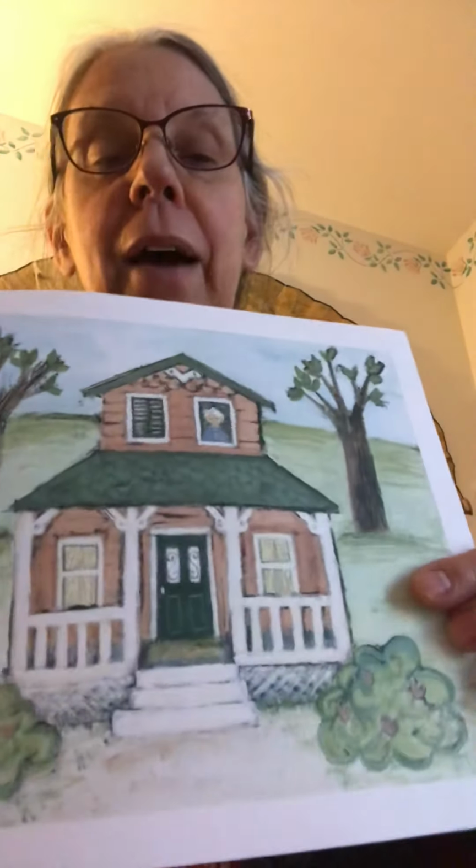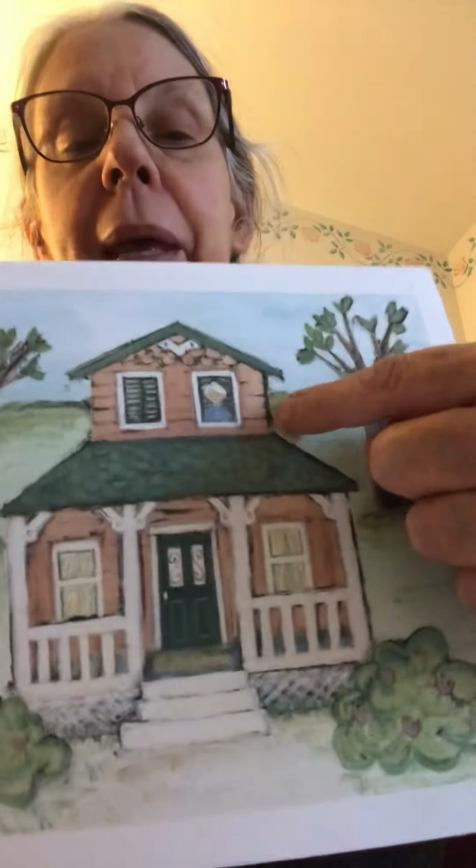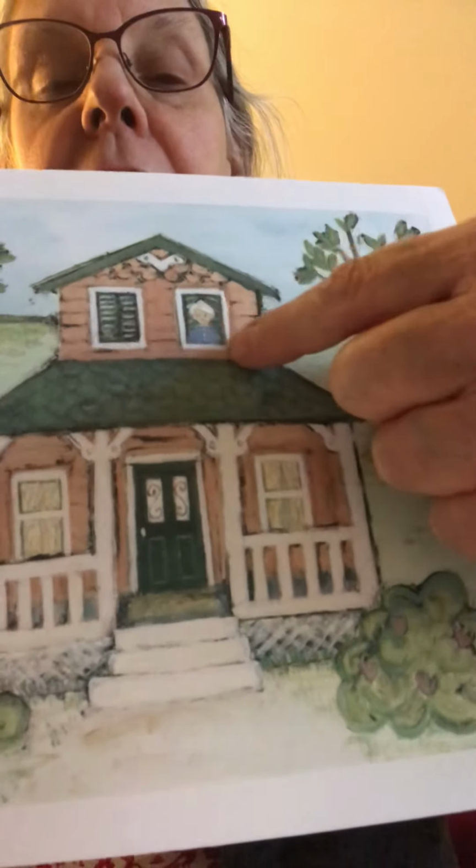Here's a picture of her house. It looks like a warm, cozy house, doesn't it? And if you peek closely, you can see her looking out the window. She's watching children from her neighborhood lining up at the bus stop. Marcus goes to a bus stop when school is in session, right?